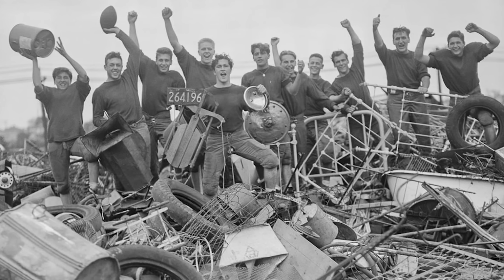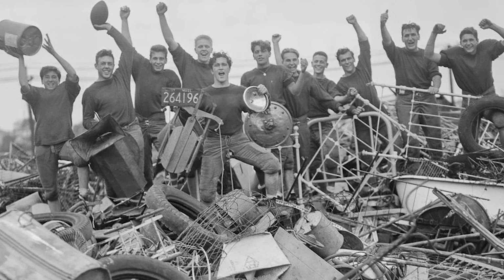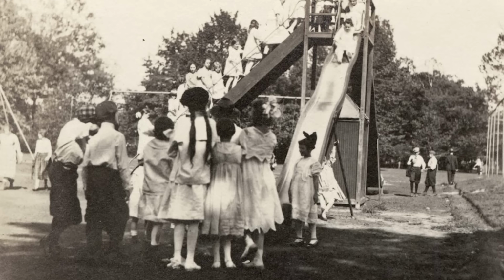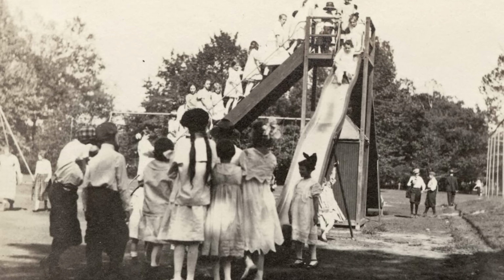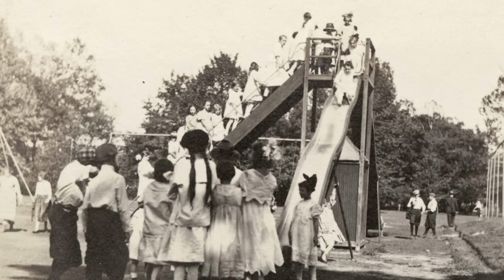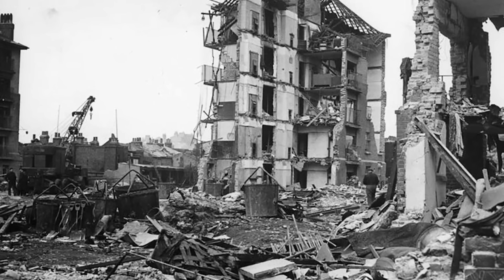The onset of World War II would signal the end for many of the original playgrounds. With resources needed for the war effort, many metal play structures would be scrapped, playground attendants were slowly phased out, and the lack of manpower to maintain public parks eventually led to many of these early playgrounds deteriorating. As for their European counterparts, most would be destroyed by bombings during the war.